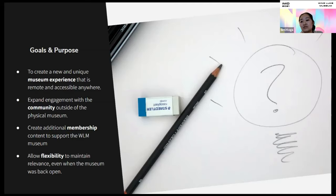The project also serves as an opportunity to support membership, as it can be used as an additional membership benefit. Another requirement with this project was to make sure that the project was flexible enough to maintain relevance whenever the museum would be able to reopen, like it has now.